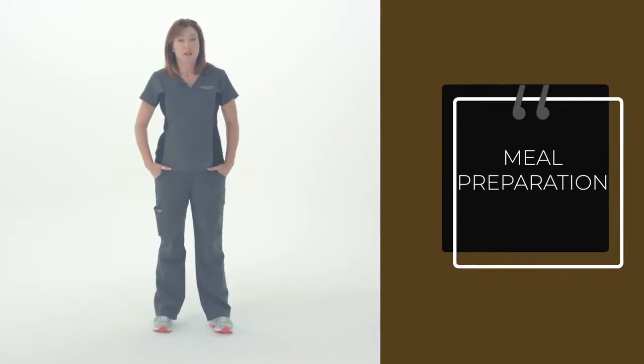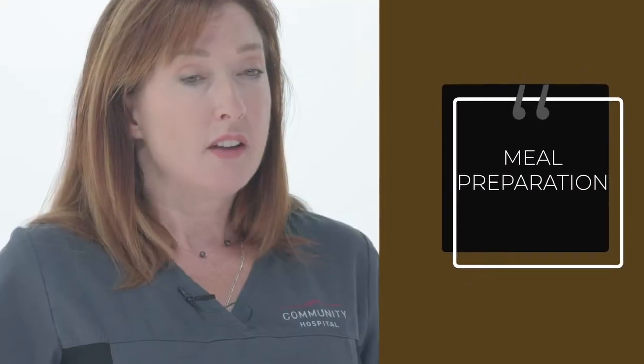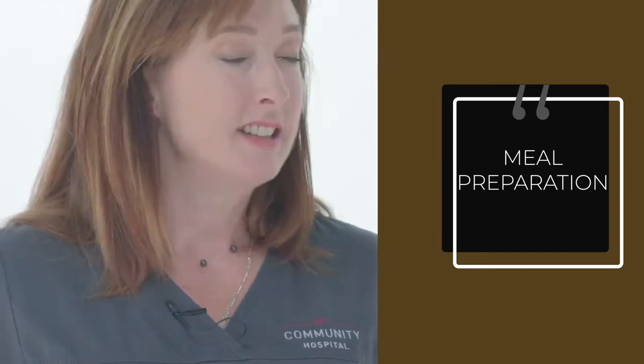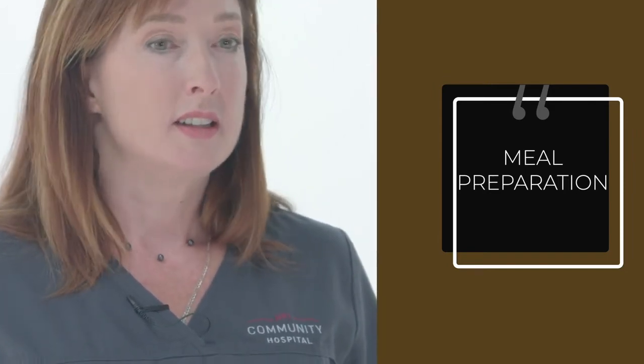Think about in the kitchen, who's the cook of the family? Now, if the patient's the cook of the family, then you have to start thinking ahead about meal preparation. Meal preparation's easy, doesn't have to be time consuming, doesn't have to be elaborate. Think about whole foods, your comfort foods. What do you like the best?